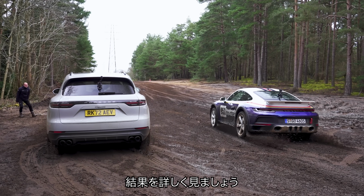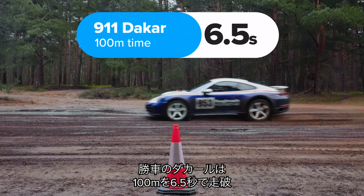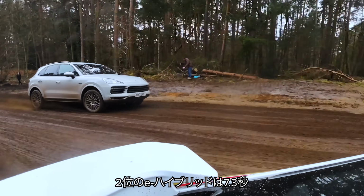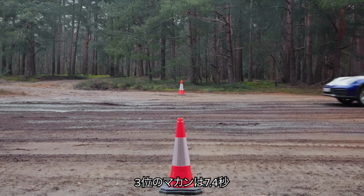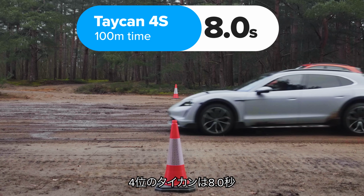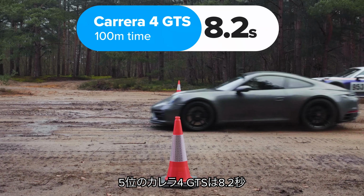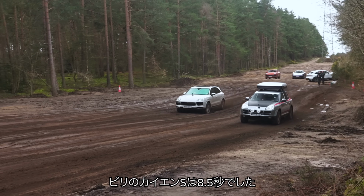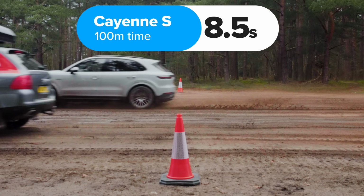So then what exactly happened? Well, the 911 Dakar won, taking 6.5 seconds. The Cayenne e-hybrid was second, taking 7.3 seconds, followed by the Macan in 7.4 seconds. The Taycan was fourth in 8 seconds, and the 911 Carrera 4 GTS came fifth with a time of 8.2 seconds. The old Cayenne S was last, taking 8.5 seconds.